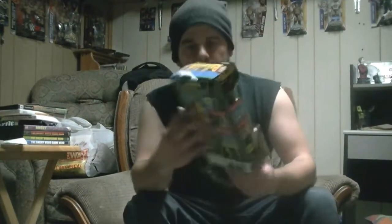Here's the back of it. But I had to get this. Oh yeah, and you shake him up and down, he'll make noise. I guess he's really stretchy too, kind of like Stretch Armstrong, but I'm not going to take him out of the package. I don't plan on it. So, get that out of the way.